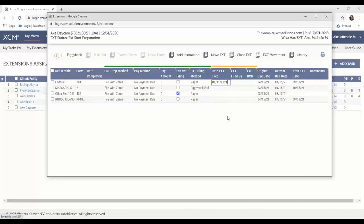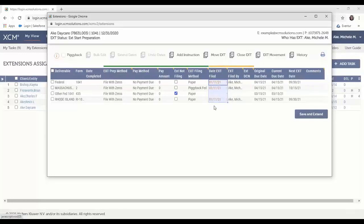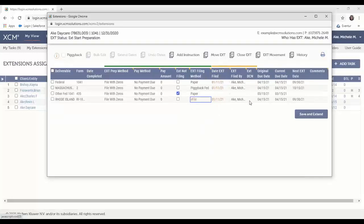So I click in the box, I choose the date that I filed. If I did it for all of them, I simply click and drag and pull it down. If I have something marked as not filing, it won't put it there because I say I'm not filing it. Automatically, it puts in my name here. If I were filing e-file, I could also put in a document number if I needed to do that and keep that as a record. By doing this, and I hit save and extend, you're going to see that the current due date is going to clear, and it's going to move the next extension date over.